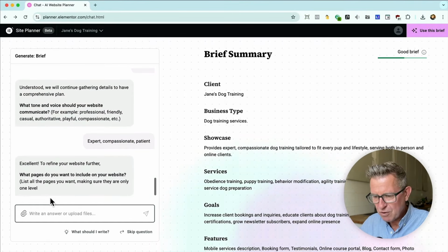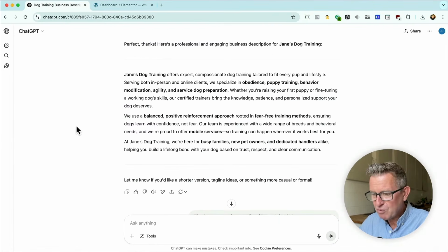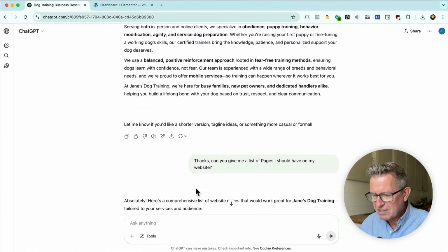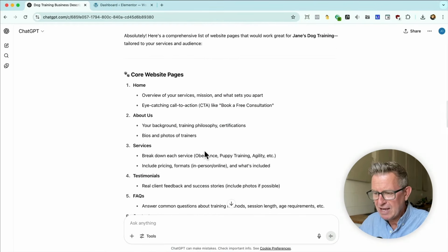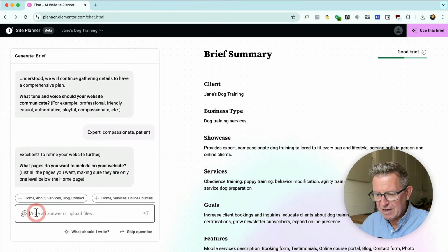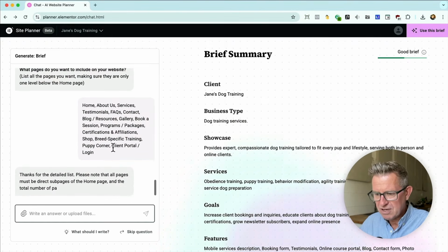Excellent. To refine your website further, what pages do you want to include on your website? List all the pages you want. Now, I did the same thing with ChatGPT here because I thought, I can't be bothered. I said, what's a list of pages I should have for a site like this? And it came back with a ton of pages, and I just got it to put them in a comma-separated paragraph like that. So we'll just paste those in. Send that off. Elementor AI, site builder.